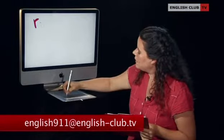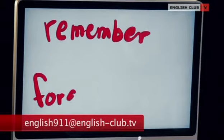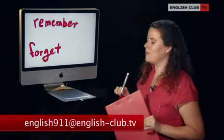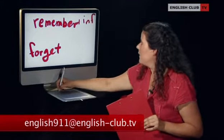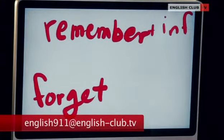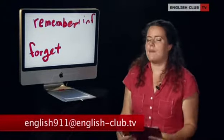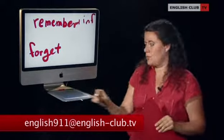So here we have remember and forget. Okay, so here's how it works. Really easy, hopefully. Remember plus an infinitive, okay? Like remember to do something. This means to remember to do something in the future, to remember to do an action that you should do. For example, you need to remember to go shopping. You need to remember to sleep. These are all things you need to remember to do in the future.